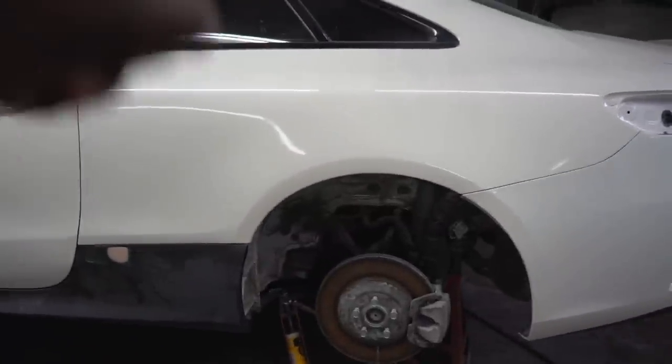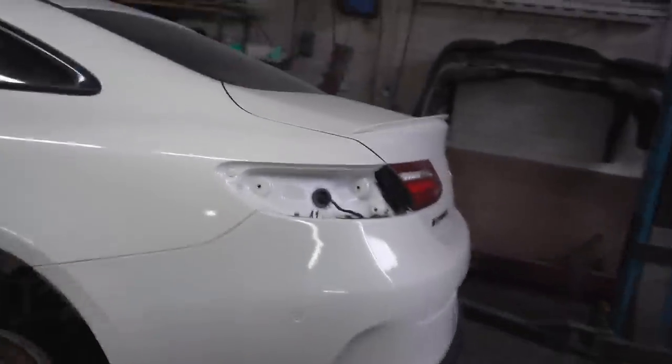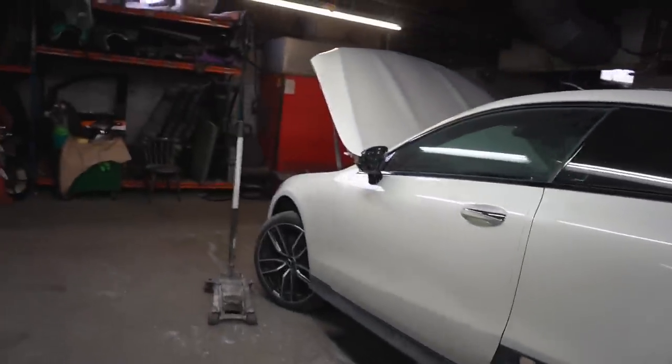We're gonna put on the splash guards, front and rear, and just little bits and bobs. So I'm not even talking no more, man. Let's get cracking.